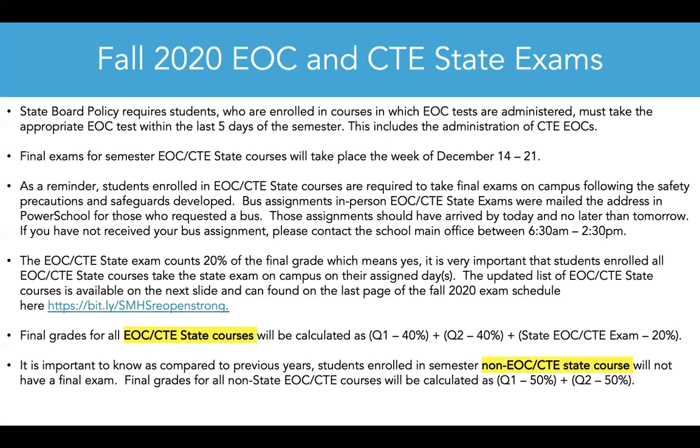Unlike previous years, we don't have NCFEs anymore, so that last bullet on your screen, which simply says, if you are not enrolled in a EOC or CTE state course, which means if you are enrolled in a non-EOC or CTE state course, you will not have a final exam. So only students that are in our EOC and CTE courses have final exams, which count as a part of their final grade. All other classes, which are non-EOC and CTE state exams, will only be calculated based off your quarter 1 grade and your quarter 2 grade. Don't forget that. Brand new this year, all across the state.